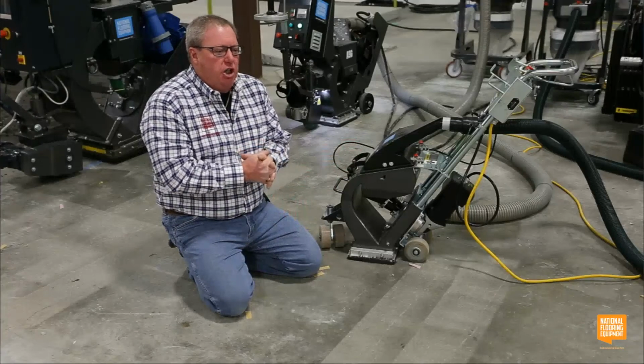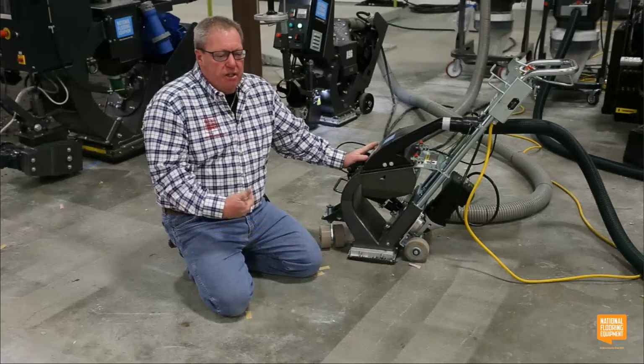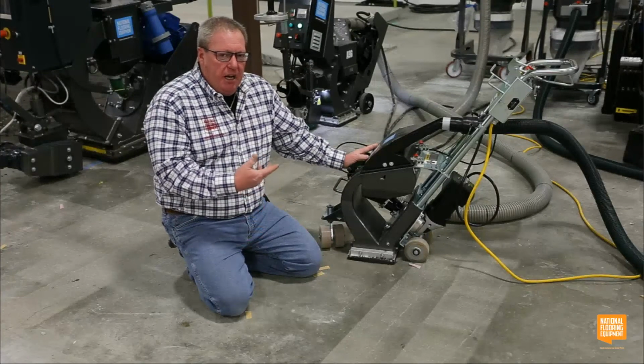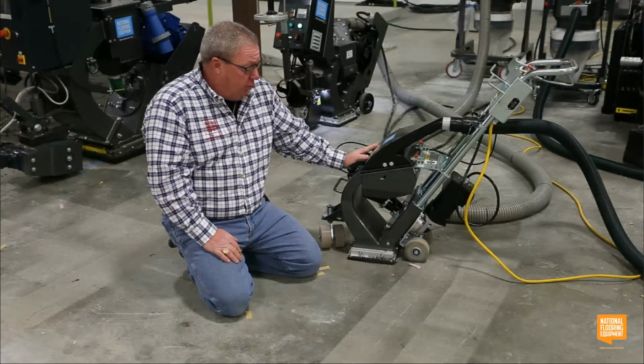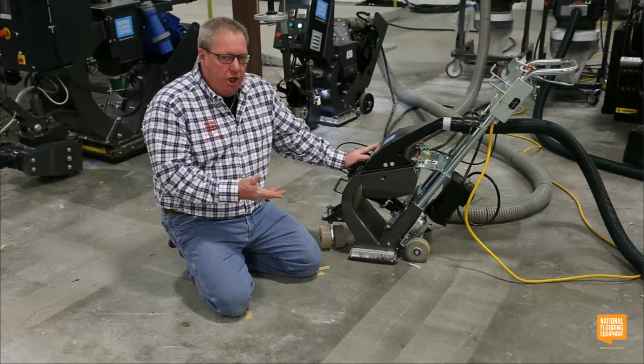I imagine I could change a blast wheel in this machine, and I do have a lot of experience, but if I wasn't being timed for money, if I was just on a job site and I was a regular everyday guy, I could change the blast wheel in probably 10 minutes. It's super easy, especially if you've done it one time. It's super easy to change.